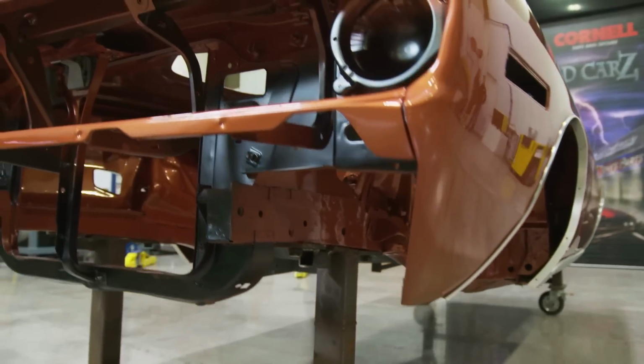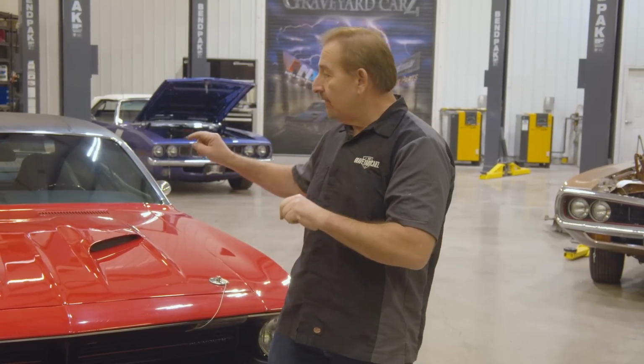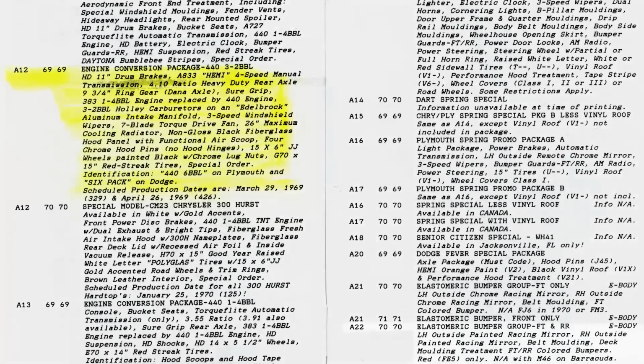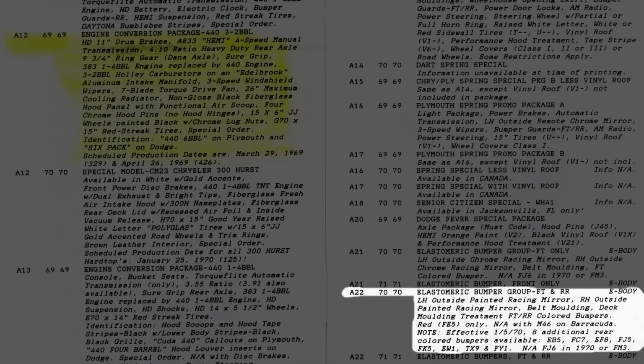Now, just to toss a couple things at you here. The bubble on the shaker on all the CUDAs was Argent silver, except for one. If you had an FE5 Rally Red CUDA and an elastomeric front and rear bumper, A22 sales code, you got a red shaker. That means the bubble itself was red. The interesting thing here is there's nothing definitive about whether I could get an FE5 Rally Red '70 CUDA with just chrome outside mirrors, not part of that elastomeric group, regular bumpers, but still get the red bubble. We don't know the answer to that for sure. There's probably some literature in the form of a technical service bulletin that might explain that.